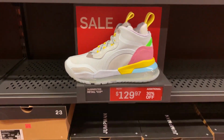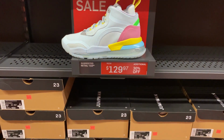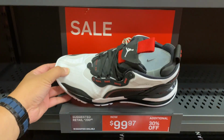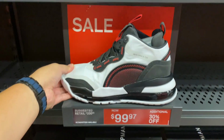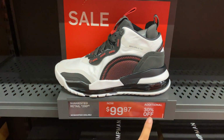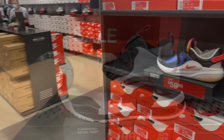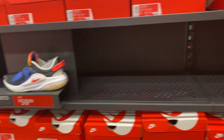Yeah, full size front from 8.5 to 13. And you have the Aerospace 720s in the Gym Red. This one is $99, so it's around $60. It's a pretty good price for this colorway. Swing around, you'll see a Joyride.